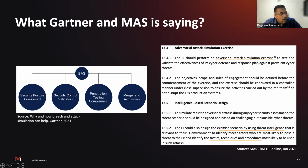And on the left-hand side, you can see there's a Gartner reference. They call it BAS, breach and attack simulation. You can see there are top use cases mentioned by Gartner: identifying the security posture, validating the security controls, complementing pen testing.